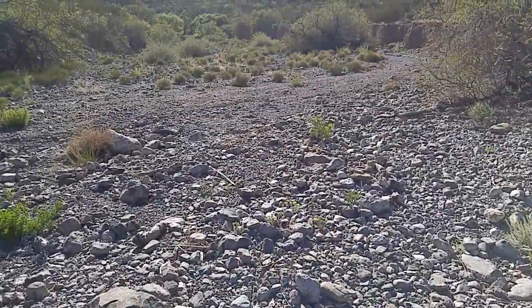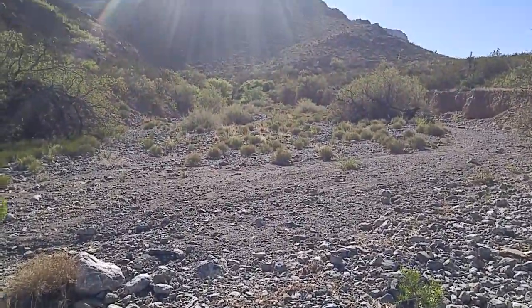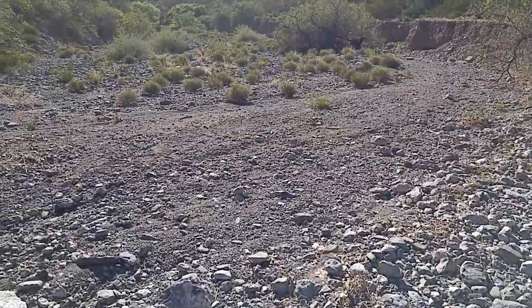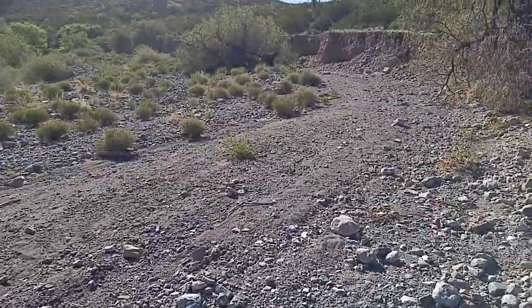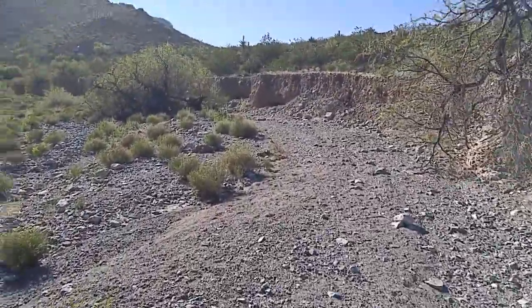We're going to head up this here way. And I'll try to keep the camera out of the direct sunlight, but let you see the creek bed where I'm headed. I just knew I'd see where that thing popped up. But I kept walking and walking and walking and walking and nothing happened.